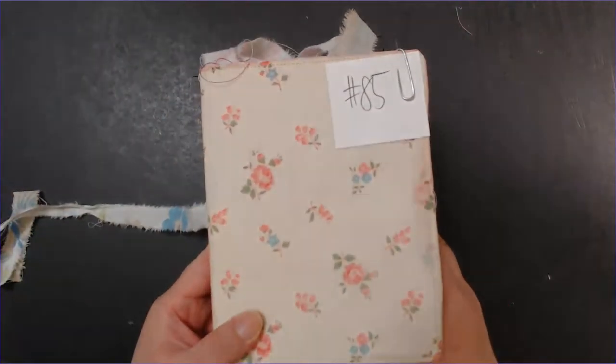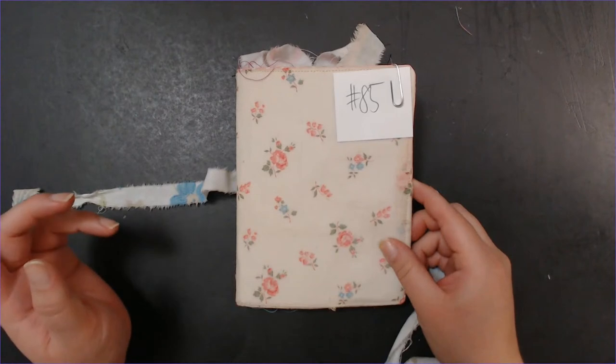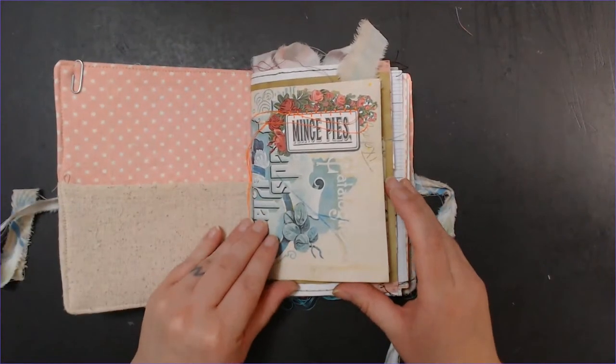Aren't they adorable, those little flowers? They're just the sweetest little things. I just really loved it. And it's such a sheer fabric, I have trouble finding uses for it, but here it gives it a nice little shine on the fabric. I'm really happy about that.